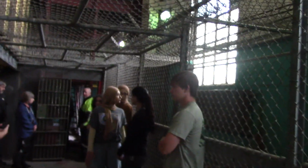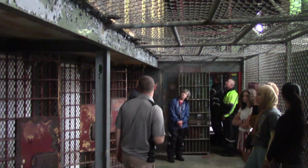Now this is just North Hall. This was the first set of cells ever built. It's 4 tiers tall on each side. So there's 160 cells in this one room.